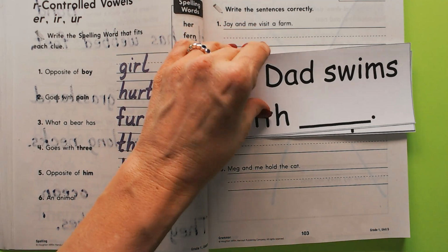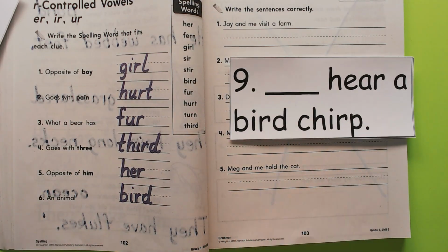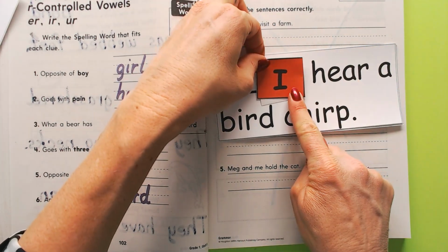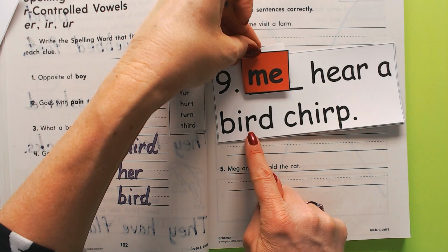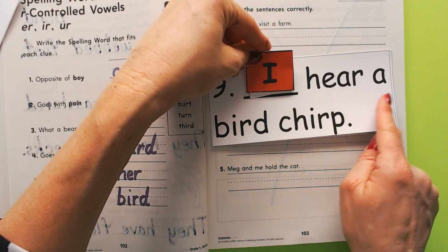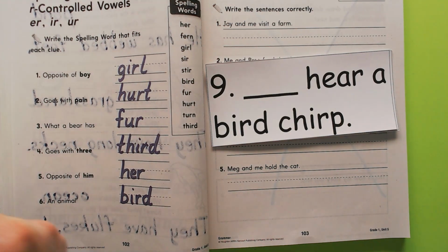Okay, next one is, I hear a bird chirp. I hear a bird chirp, or me hear a bird chirp. I hear a bird chirp. Anyway, we get the idea. I think we're ready. Let's do this.